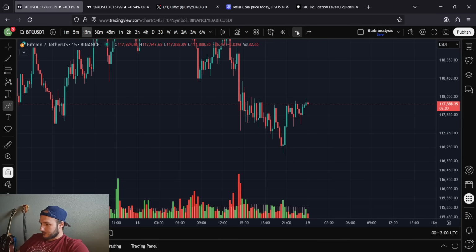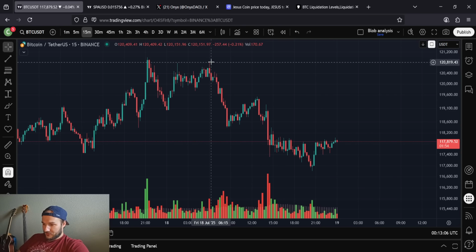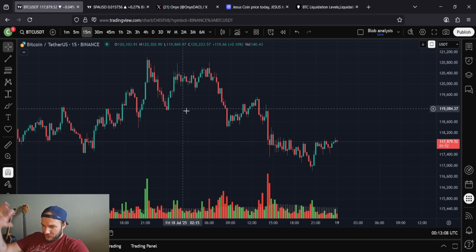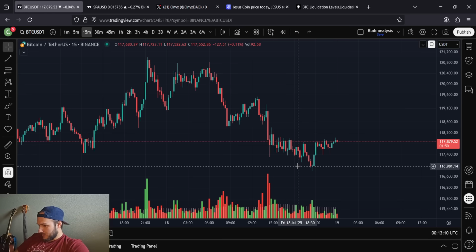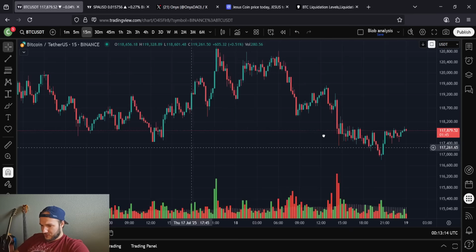Hard to say. It kind of looks like we want to break out to the upside, but I feel like Bitcoin's done this thing a lot lately where when it looks like it wants to break out to the upside, it breaks down. When it looks like it wants to break out to the downside, it breaks up. But time will tell. I'm trying to see if there's a similar look to this anywhere.